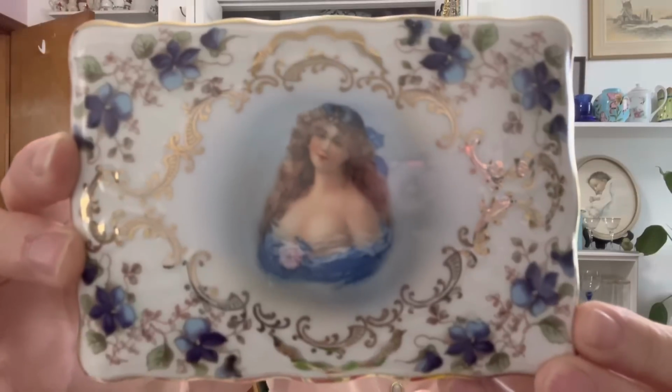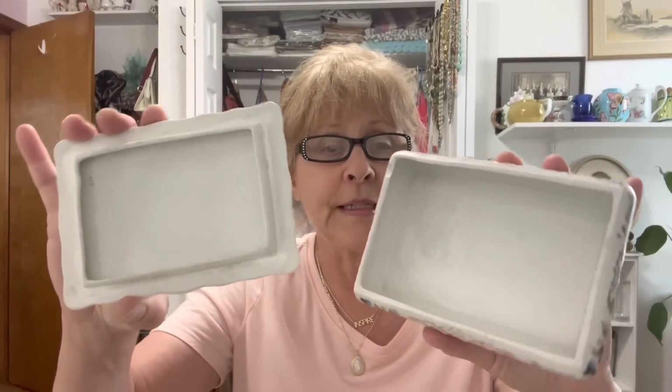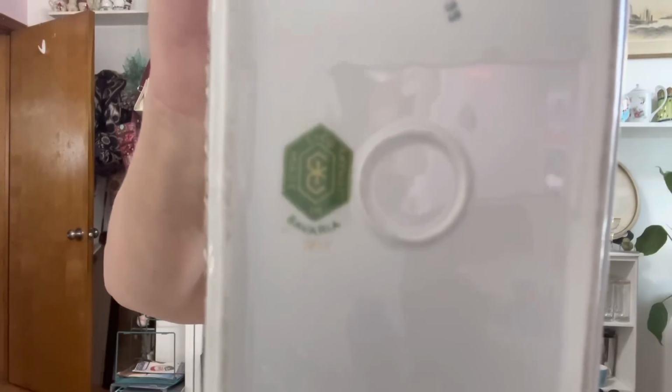I got this gorgeous, oh my gosh, I love this. Look at this amazing box. Isn't this beautiful? It's made in Bavaria. I can't remember where I got this. I'm not quite sure. It might have been at an antique place. I'm not positive, but it's in excellent condition. Here is the Bavaria. It says made in Germany. And it is just absolutely stunning. Oh, I love this.